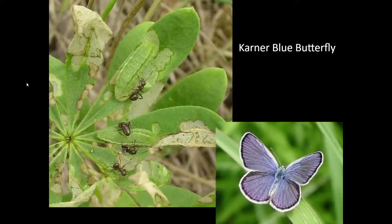Yeah, that's pretty amazing. And then there's one kind of ant farming, in a sense, that's very specific and common that we can only find in Ohio, really. It's the endangered Karner blue butterfly.